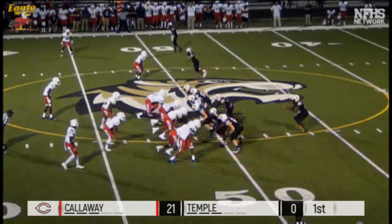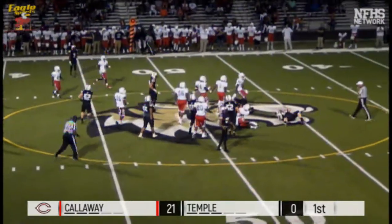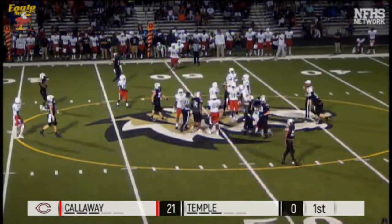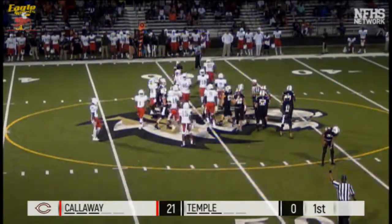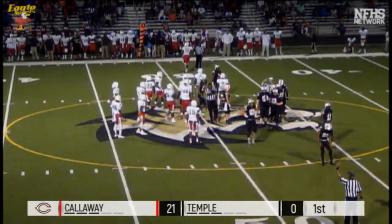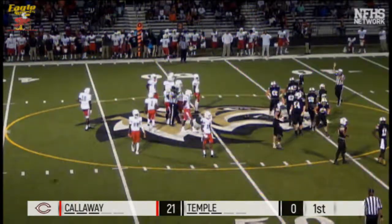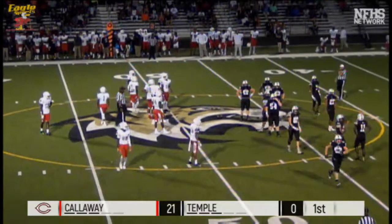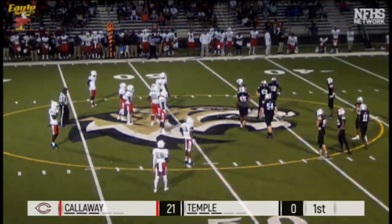Temple again in the shotgun. Takes the snap. Tanner off right end, and we eat him in the backfield for about a 3-yard loss on the play. Good penetration by the Callaway defensive front. And I tell you what, the left side of the Callaway defense has done an outstanding job tonight. The right side's where we've seen a little problems, and I'm sure we're going to clean that up as the game goes on, but something just to watch out for as this game progresses.